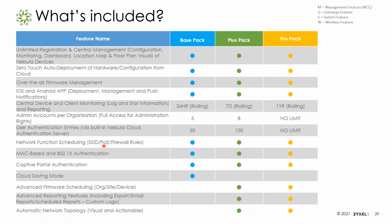We have a number of reports that Nebula can generate for you, and they can automatically email those to you or your customers on a scheduled basis. So that's something both Plus and Pro offer. You also have the ability to add your logo information to that email. So if you're emailing it to your customers, they'll always see your branding included on that report.